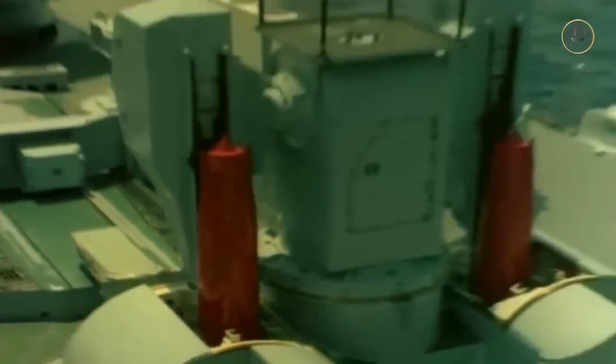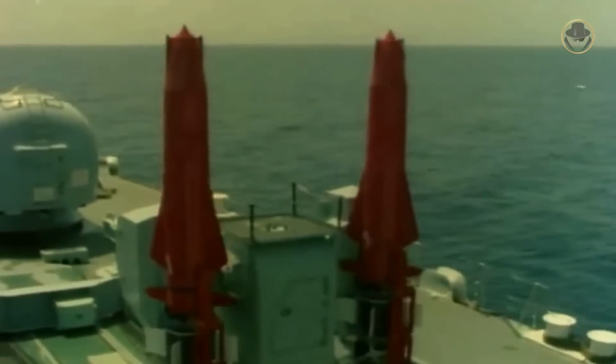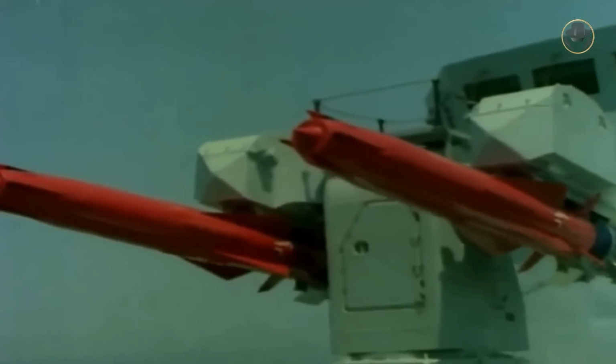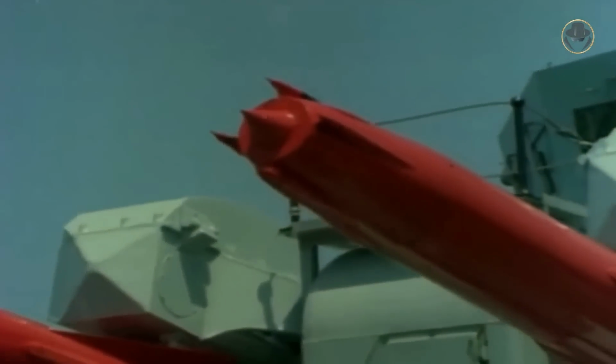The Type 42 class air defense destroyer was essentially a floating Sea Dart battery. This missile could be effective at a range of 40 kilometers. Its effective altitude was between 100 to 18,500 meters, in other words, 300 to 60,000 feet. This missile had Mach 3.5 speed. The Type 42 class carried 22 Sea Darts.